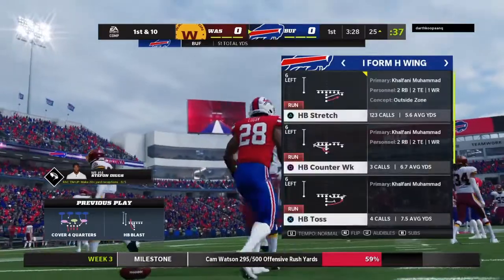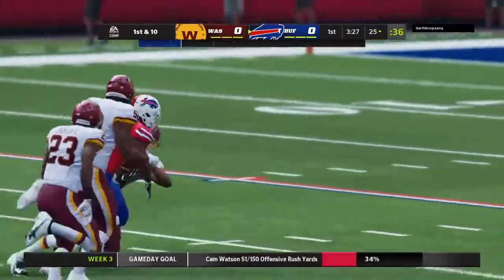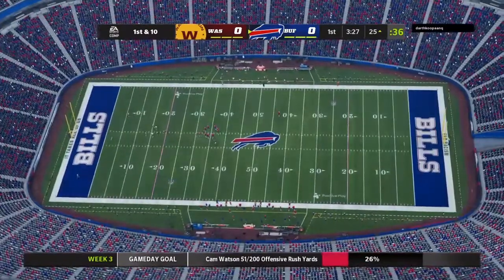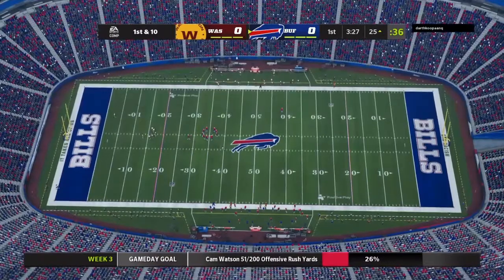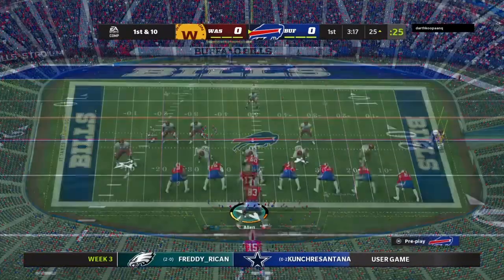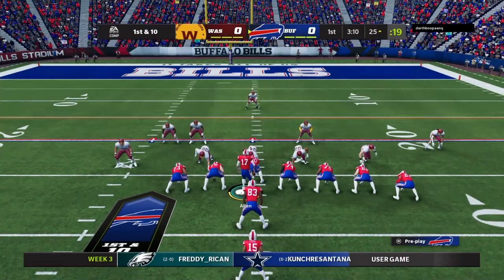So back-to-back big runs, picking apart this defense on the opening drive. I thought this was a passing league. I thought this was the era we were in where the ball was always in the air, right? They didn't get the memo. And they didn't get the memo, and I know this to be true. Offensive linemen still, to this day, they want to run the football. They want to fire out and hit people across the line of scrimmage, and they're clearing space.